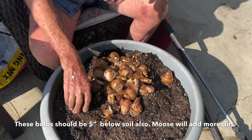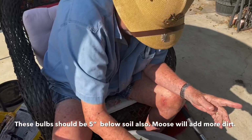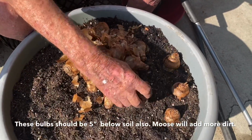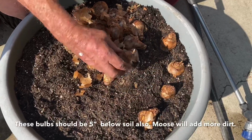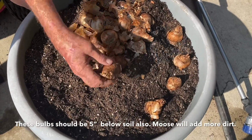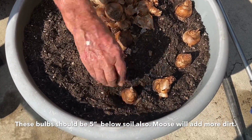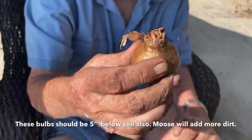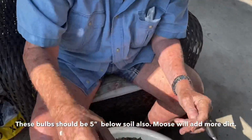If you plant these in a big meadow, they will naturalize there. Good. Then I don't want to pull these out and store them and put them back in again. No, that's for the kids. Now, how are you planting these? Oh, pointy end up. Roots down. Okay.